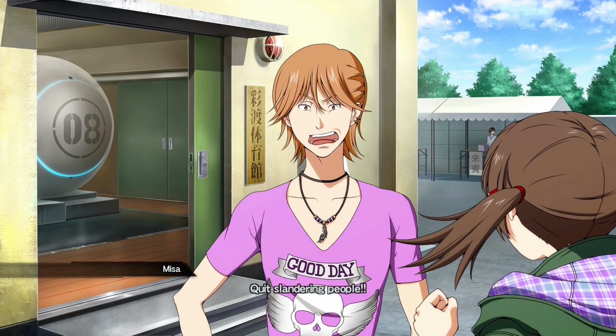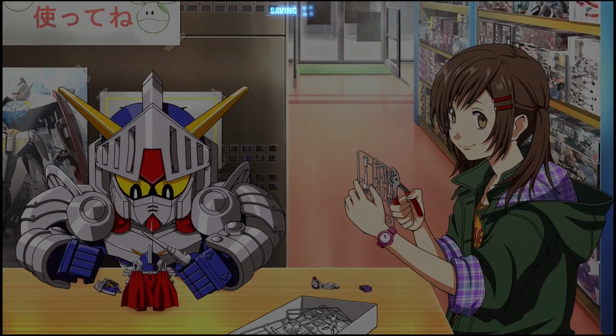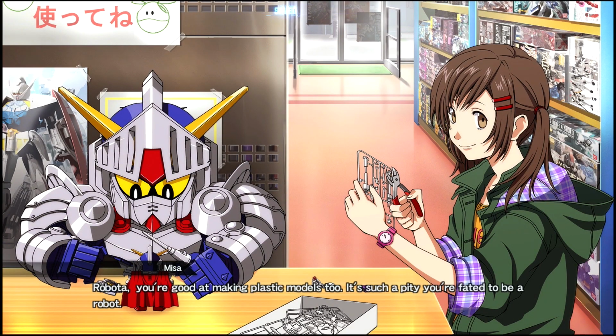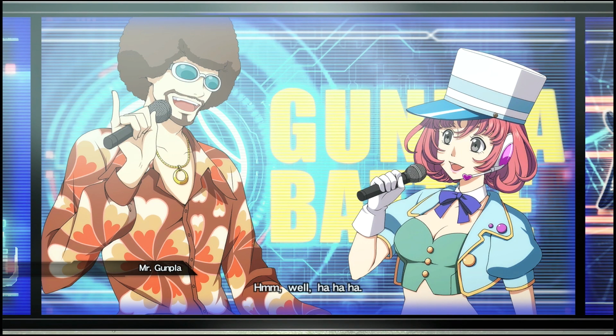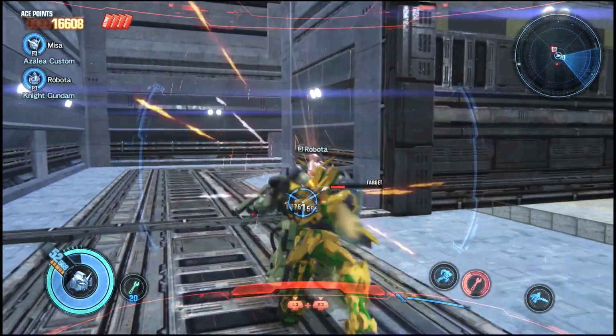So yeah, rather than being based on a specific Gundam series, this line of games actually sports an original story, set around Gunpla, which to newcomers is the hobby of Gundam model kit making. It's more akin to the Gundam Build Fighter series, where the pilots are enthusiasts who assemble their model kits for battle. This is a key factor not only for the story, but in the gameplay.